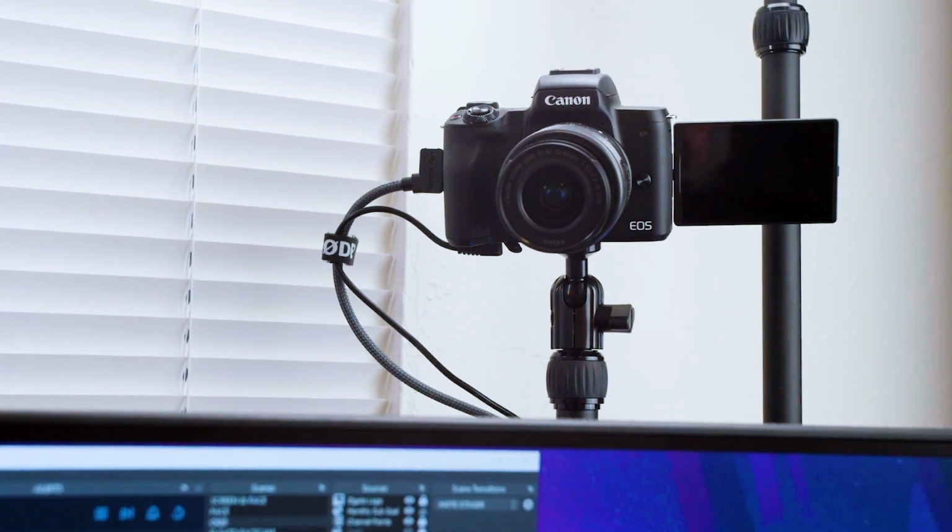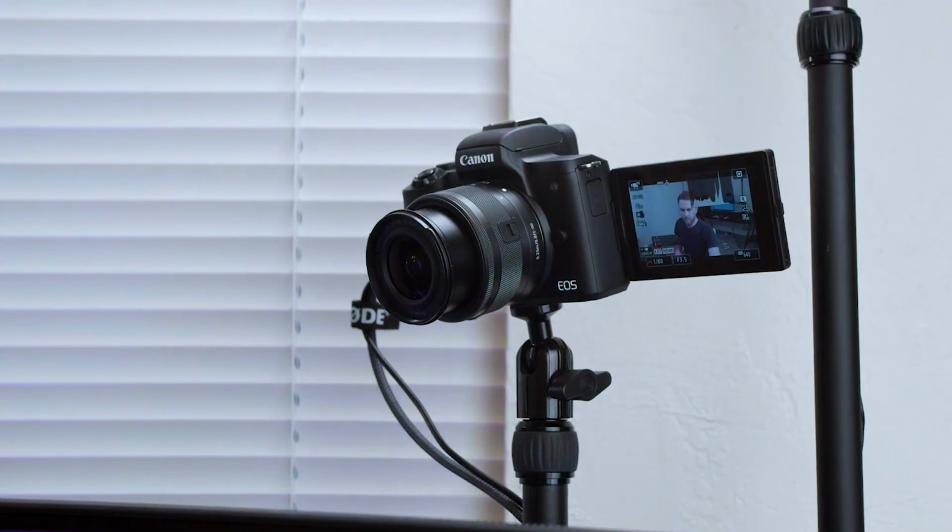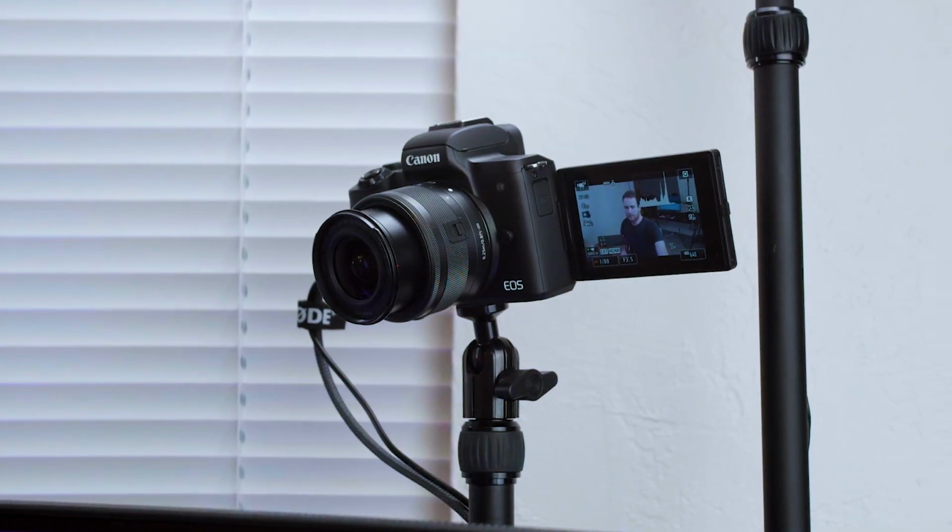The one behind me is the Canon M50 Mark II. The reason why I don't have the first one, or the Mark I, is because for an extra $100 you get to have the clean HDMI out. So when you have the HDMI from the camera going to the computer, the settings on the screen won't show up in your OBS or stream recorder. So you don't have to worry about that going through your HDMI into your computer. And that's only available with the Mark II version of the Canon M50.